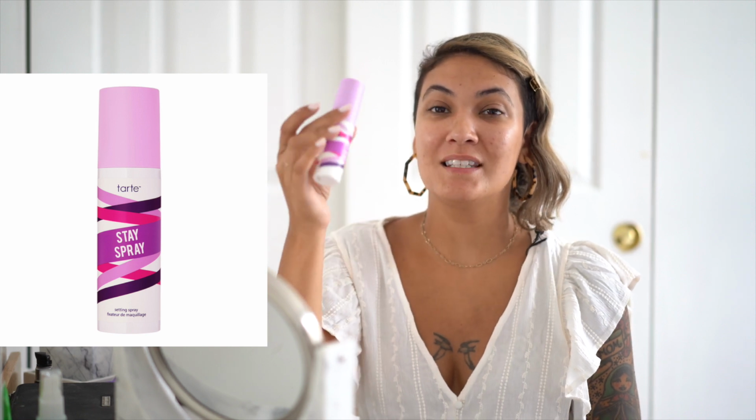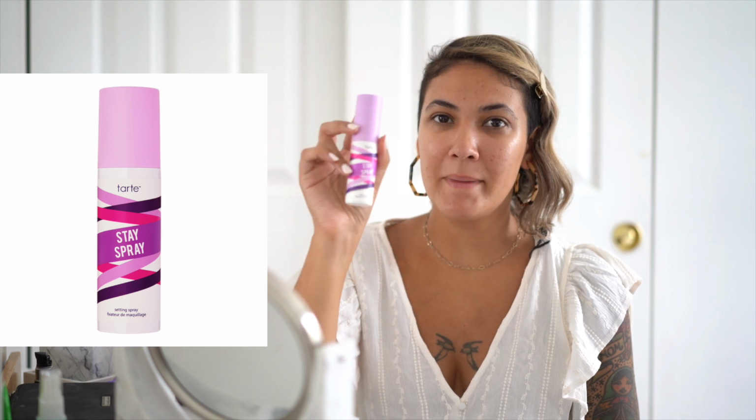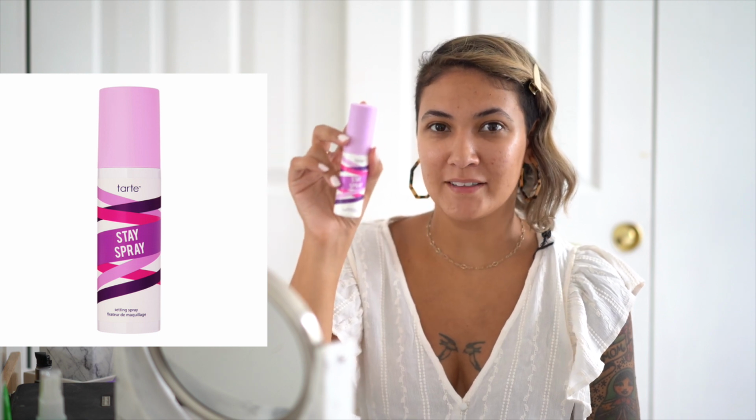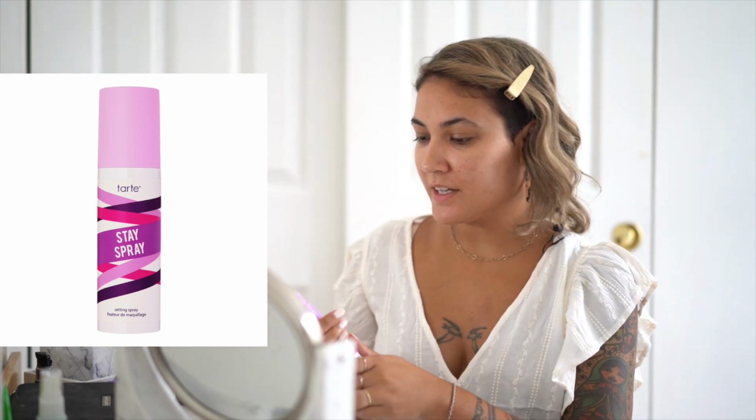Especially, I'm gonna have to wear a mask. So actually, since I've been using this product, this is a little bit newer, my makeup stays even wearing a mask because of the pandemic. So I absolutely love this. So we're gonna spray this on here.